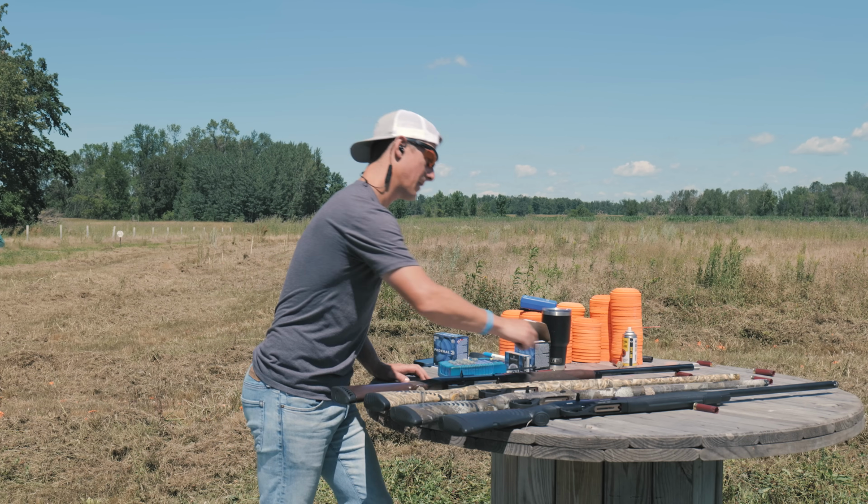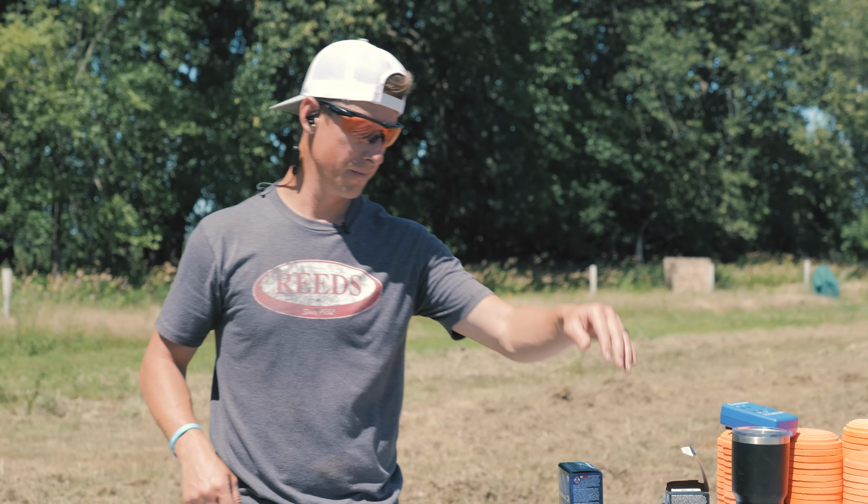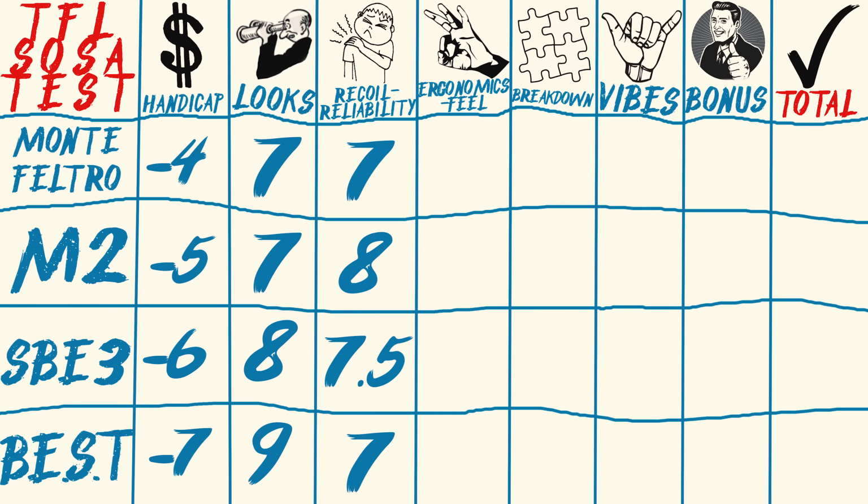The plus is the stepped up rib for me on the M2. So when we go to the scoreboard and look at the grand scheme of things, the Montefeltro comes in at a 7, M2, 7, Super Black Eagle 3, 8, and the BE.S.T., 8.5.